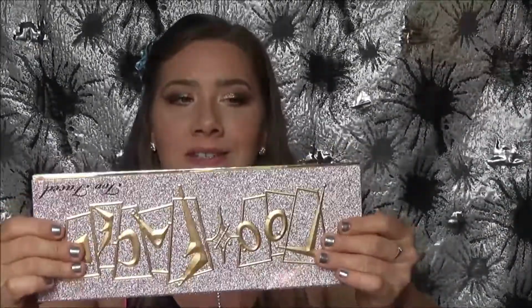Now, the mirror is really large, but honestly, I don't know. This is a pretty heavy palette to be using a mirror. It's not like it stays up. It does have the magnetic closure, but if you see, it tends to move around. It's not fully stuck in there. I don't know. It feels odd.